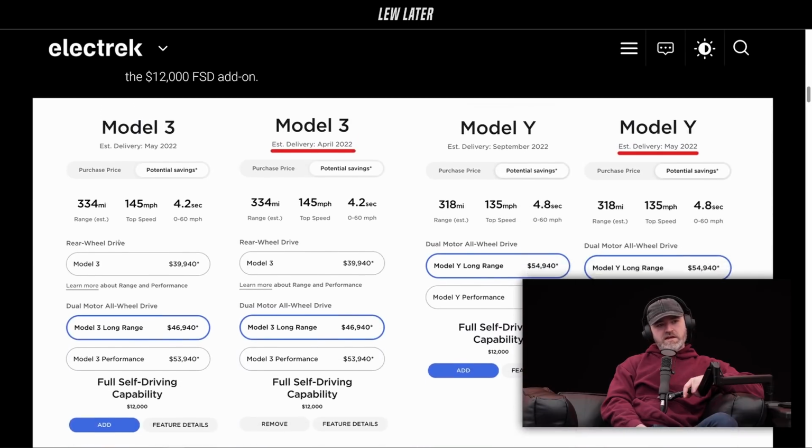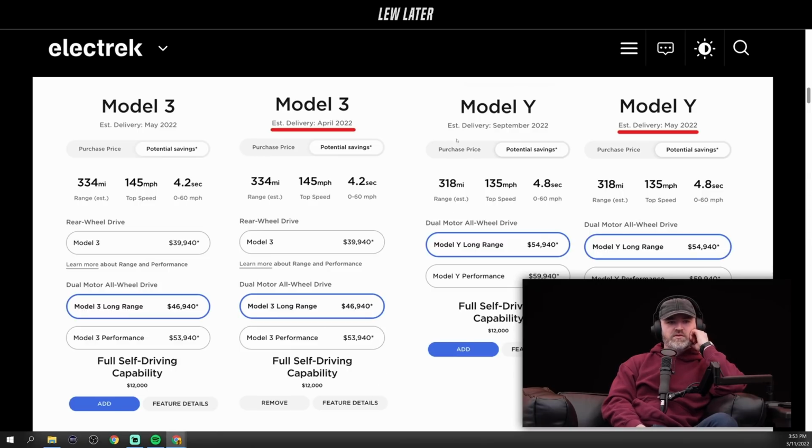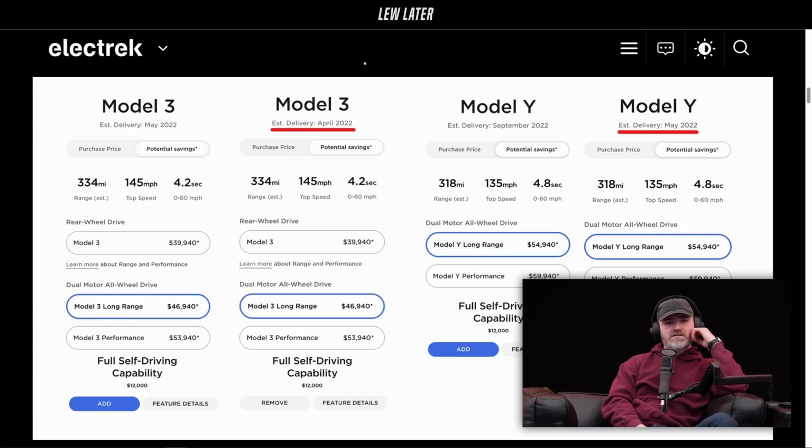So Model 3, estimated delivery April 2022. What? That's fast. So you get a Model 3 in April right now? I guess so. I guess they're cranking them out. And the Model Y isn't coming till May, but only if you get the premium. Wait a second. FSD. But the other one to the left has the FSD. It says September 2022. And they selected FSD, didn't they? Oh, no, they didn't. Never mind. It's not added. You're right. Look at that. You're either getting May or September. It's a little $12,000 express shipping.